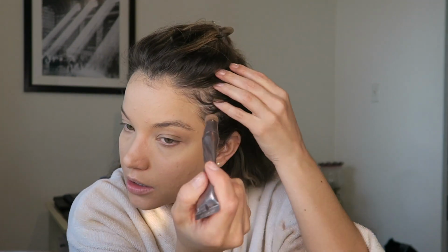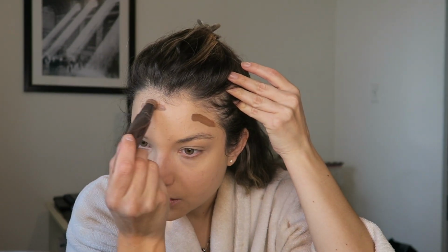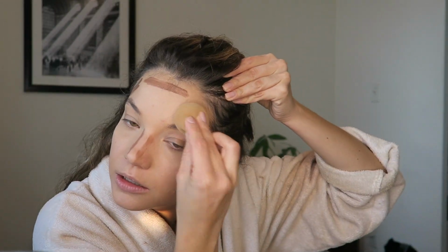So because I didn't set my entire face, I'm gonna use cream bronzer. The cream bronzer that I'm gonna use is the Charlotte Tilbury Hollywood Contour Wand in the shade Fair Medium. And I'm gonna blend that in with my Beauty Blender as well.